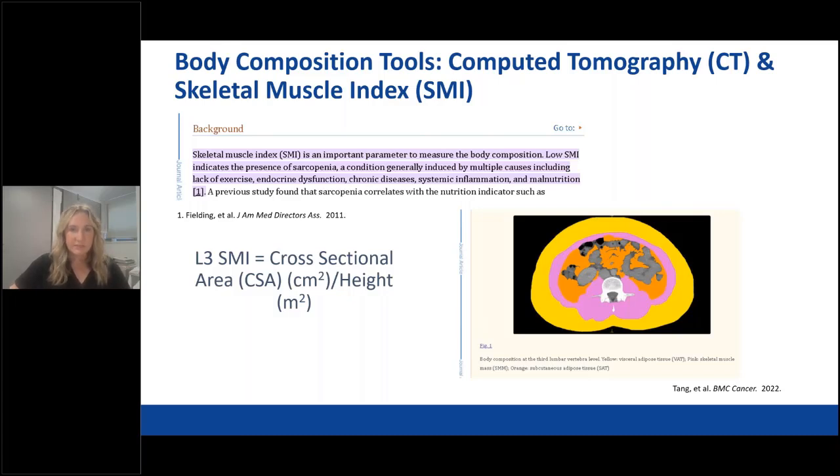Switching from ultrasound to CT for body composition, let's talk about skeletal muscle index. A low SMI can indicate sarcopenia when functional assessments are performed and combined with the evaluation of the muscle size and quality. The image here is a picture of the cross-sectional area of a CT scan at the lumbar third vertebrae. The area in yellow is the subcutaneous fat, the pink is the muscle at L3, and the orange is the visceral fat. At L3, we can measure the muscle size and quality. We take this area in pink and divide it by the patient's height in meters squared to get the SMI. And an SMI has sex-specific cut points that indicate if a muscle is low or of poor quality.